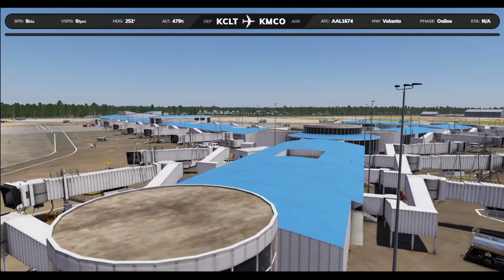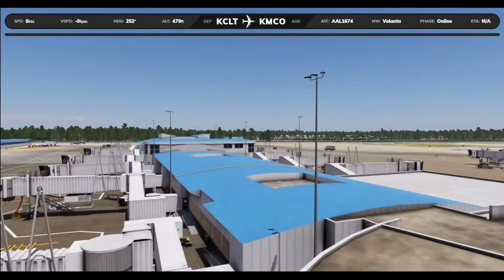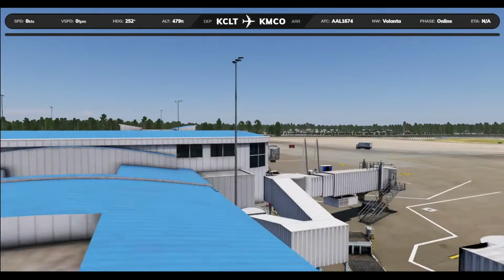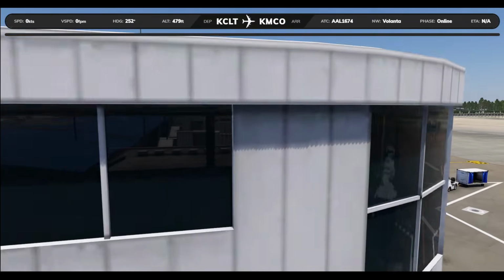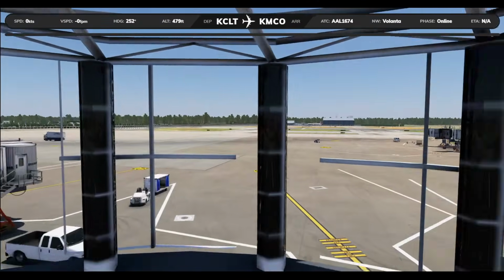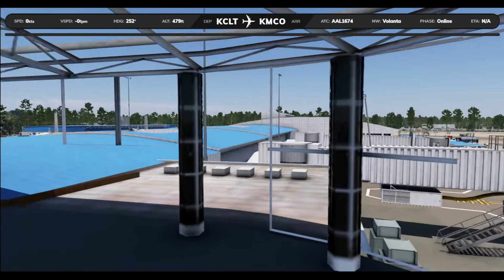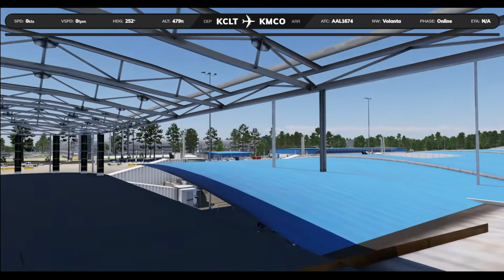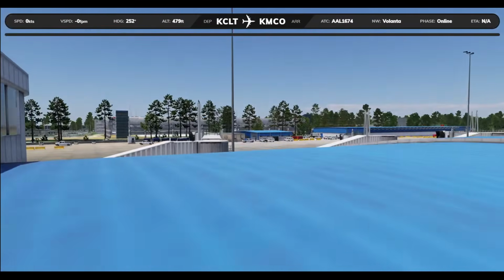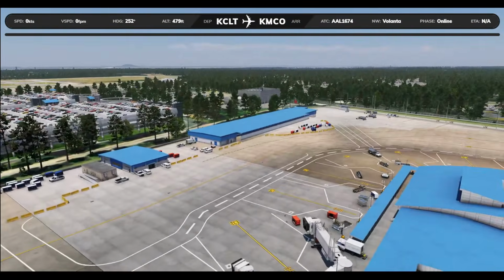I remember this was, where are we? No, this was where the break room was for the American Eagle folks. We would all come up here. You could see some of the aircraft out in the windows, and there are some places where you could sleep and whatnot. And we had the same break room with the flight attendants. So yeah, pretty cool.